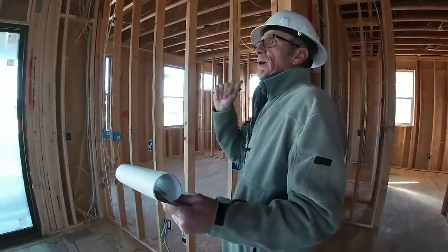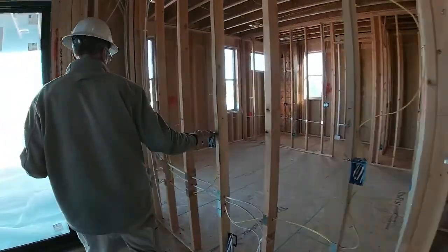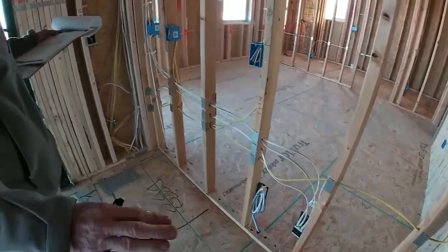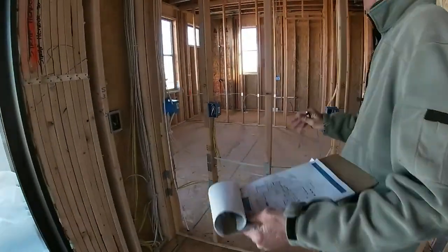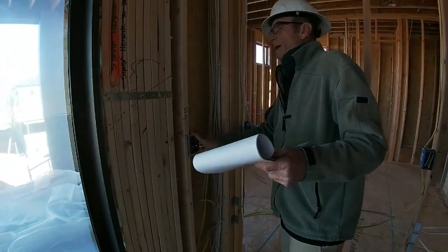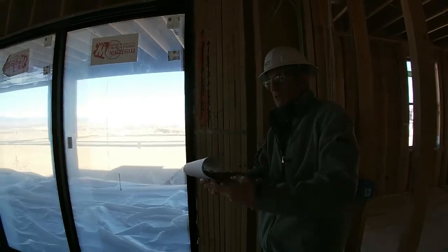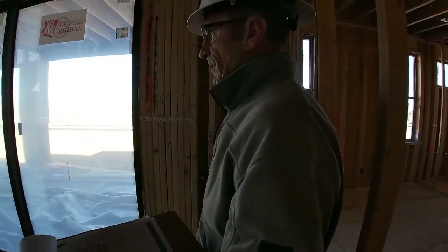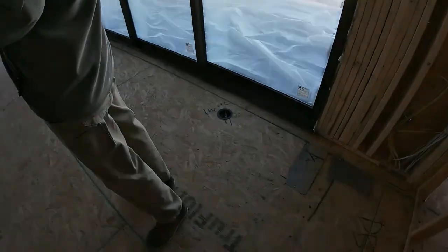Switch here is for the 3-way on the dining nook. So we've got a power outlet above the cabinets here. These are all outlets here. This 3-way switch here is for the dining room cans, so they'll operate from the owner's entry area and next to the patio door. We've got 4 recessed cans.